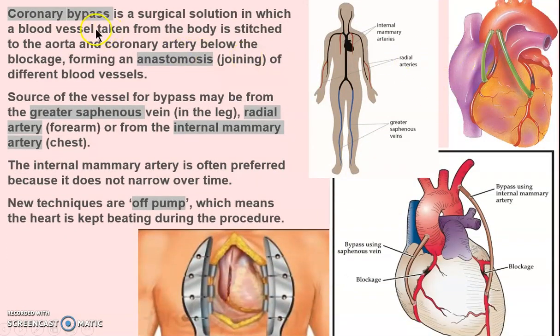Bypass, just like the word suggests. We have a blockage, if you look at the far right, you see this darkened area, same here. That is where the atherosclerosis is so advanced that there is no longer blood flow. It means the heart downstream, the muscles here, myocardium, is going to die unless we bypass it. Now the body will try to make its own bypasses, but it's often too late.